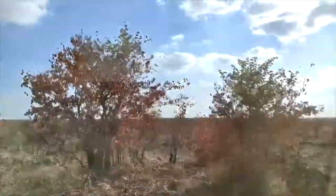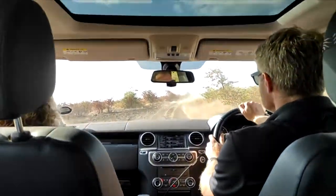Average day in Africa. As you can see, one side of the road is completely burnt.